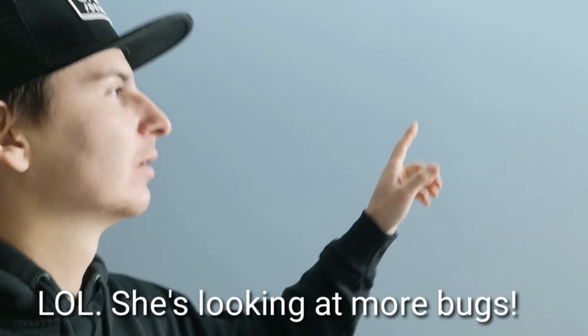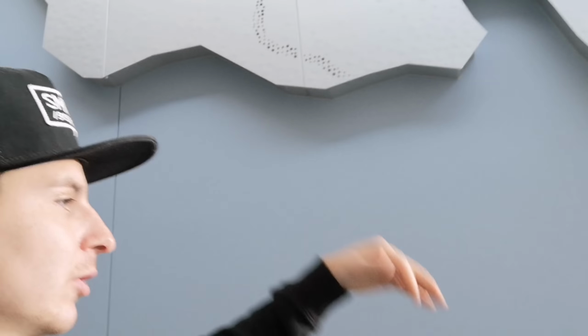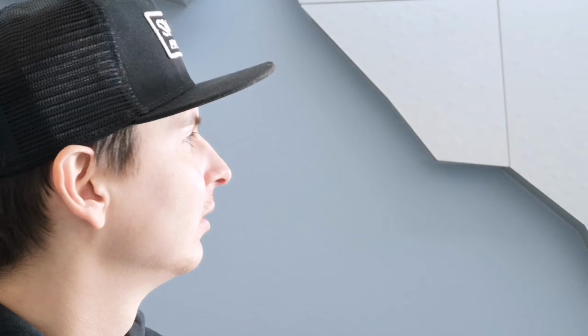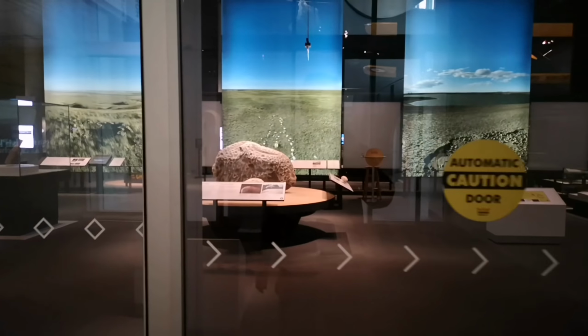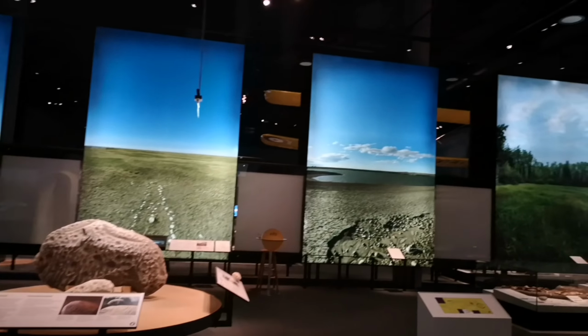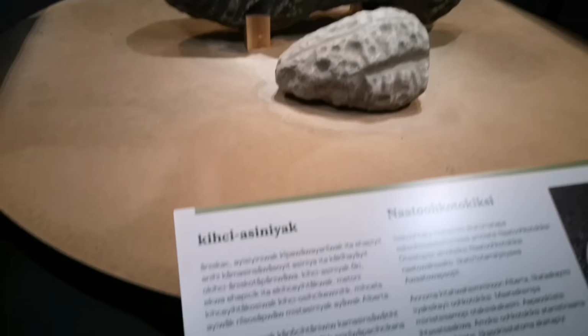Look, there's more of these weird holes in the wall. This one looks like it's shaped like some sort of landmass, so it must be like mountain ridges or something. I don't know. Walking into human history now. We got a big rock here.